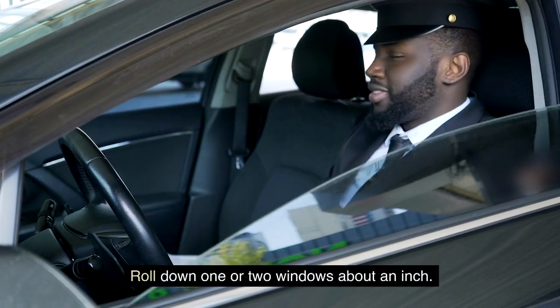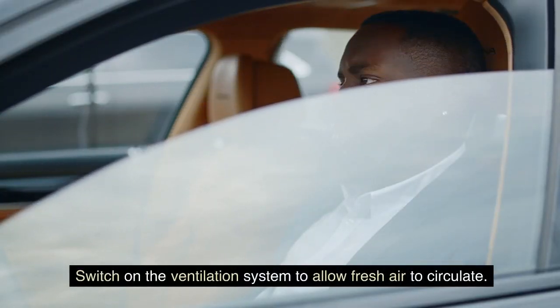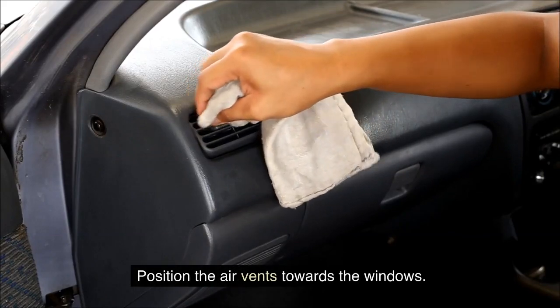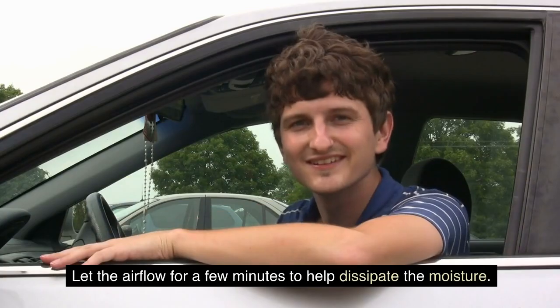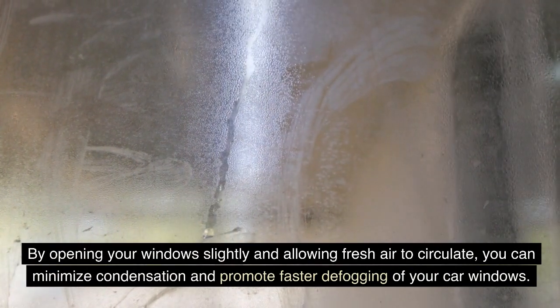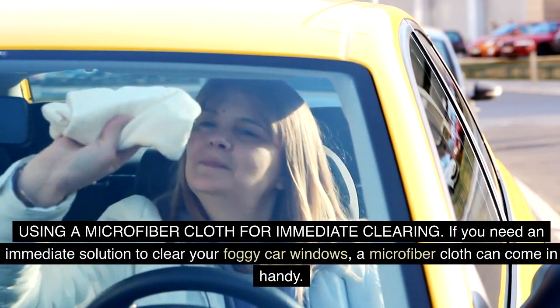Roll down 1 or 2 windows about an inch. Switch on the ventilation system to allow fresh air to circulate. Position the air vents towards the windows. Let the air flow for a few minutes to help dissipate the moisture. By opening your windows slightly and allowing fresh air to circulate, you can minimize condensation and promote faster defogging of your car windows.